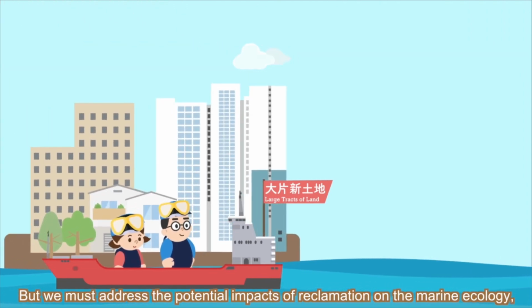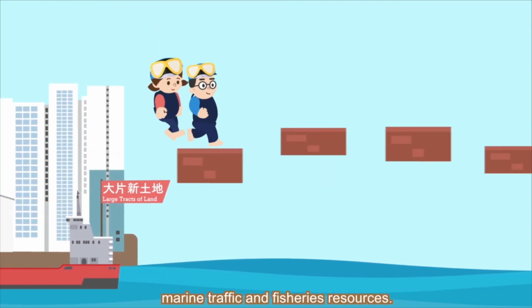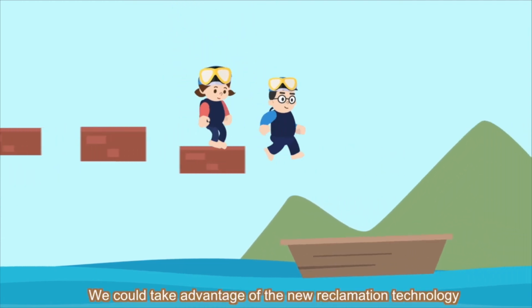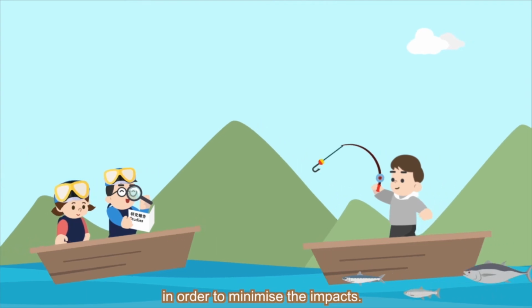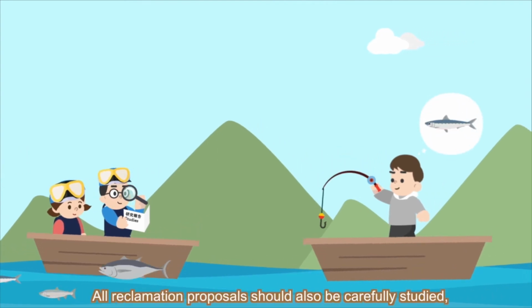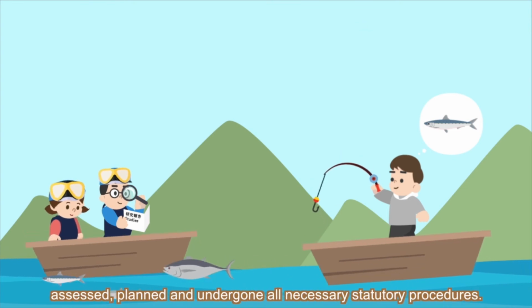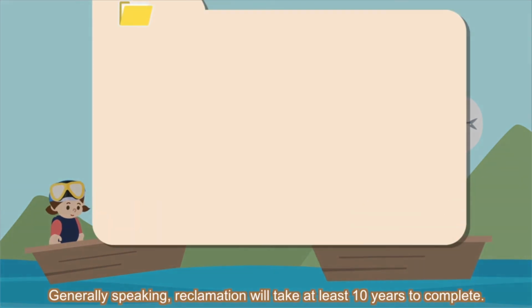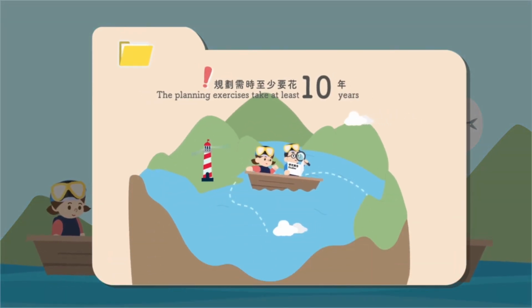But we must address the potential impacts of reclamation on the marine ecology, marine traffic, and fisheries resources. We could take advantage of new reclamation technology in order to minimize the impacts. All reclamation proposals should also be carefully studied, assessed, planned, and undergone all necessary statutory procedures. Generally speaking, reclamation will take at least 10 years to complete.